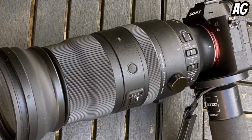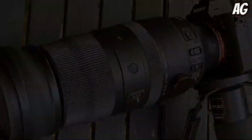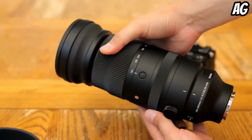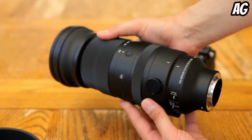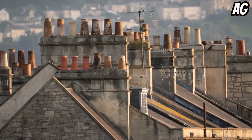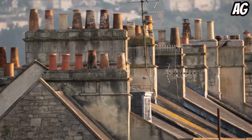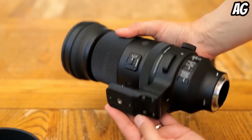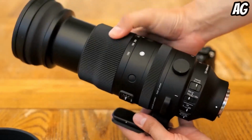Crafted with 25 elements arranged in 15 groups, the optical design of this lens ensures remarkable sharpness across its extensive zoom range. While some corner fall-off is inevitable, it's negligible and easily overshadowed when shooting with a shallow depth of field. Autofocus capabilities are commendable, though optimal camera setup is essential for harnessing its full potential.